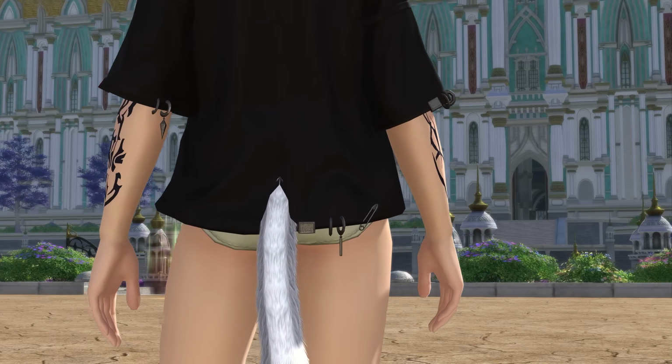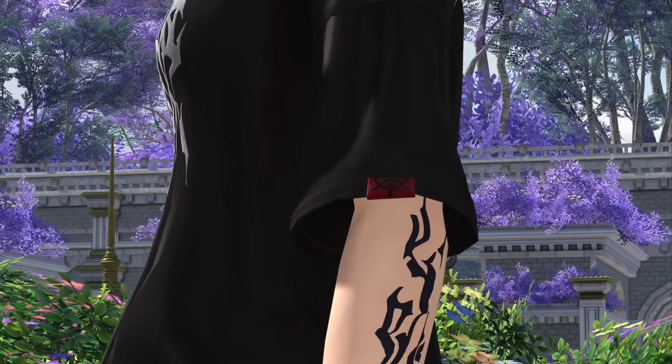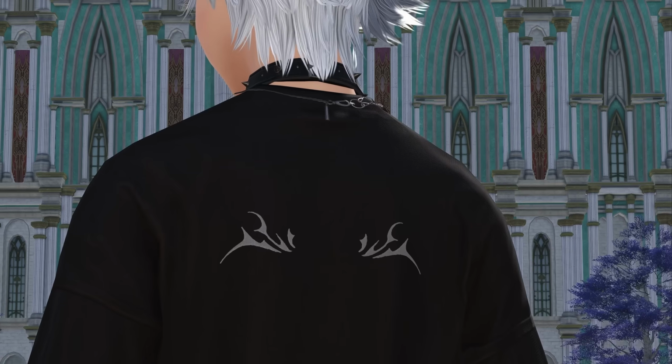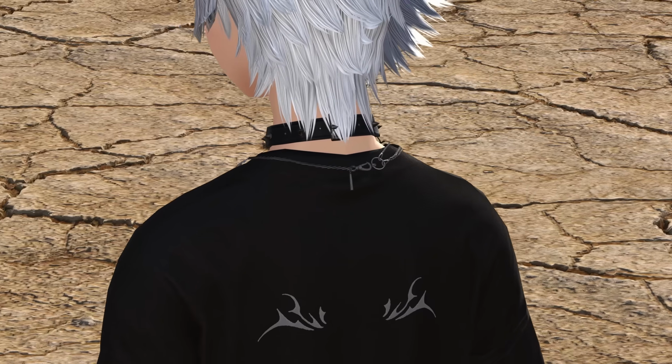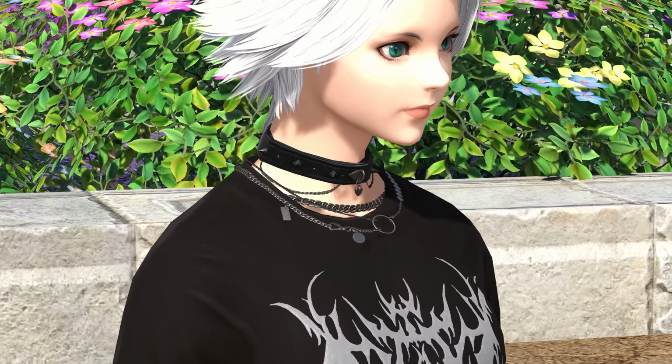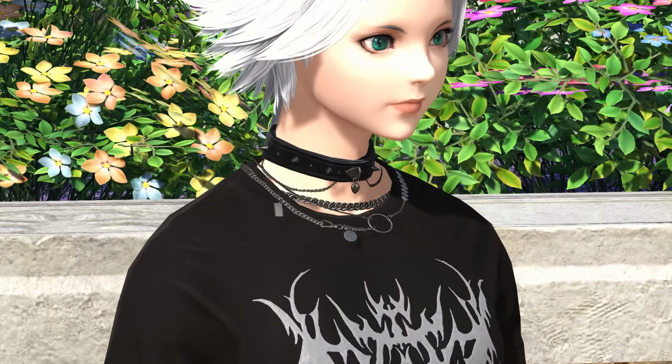I forgot to do the top separately. I apologize for that, but this is what the top looks like separately. We've got little tags on the side. It comes with tattoos on the arms, this big collar, actually a spiked dog collar, and it's got a little love heart locket on the front there with lots of other silverware jewelry as well, which is quite nice actually.